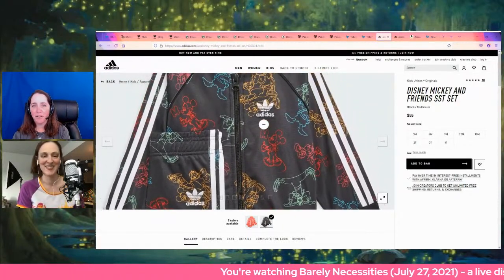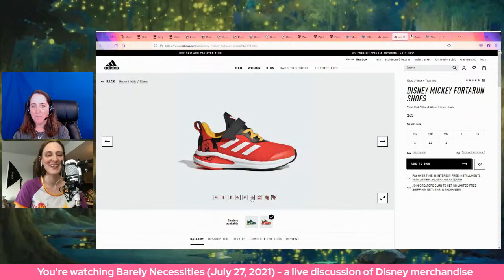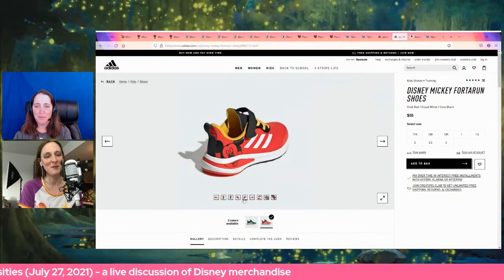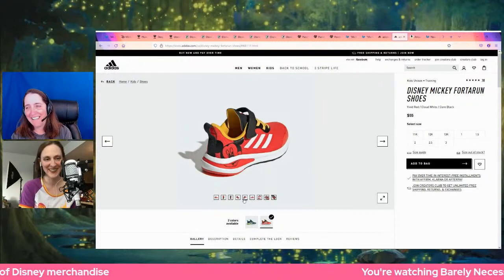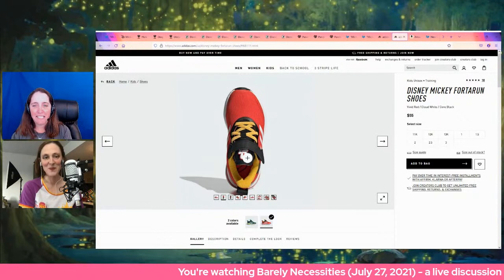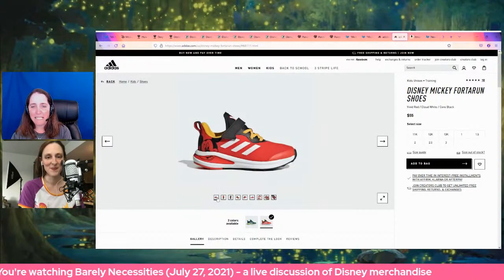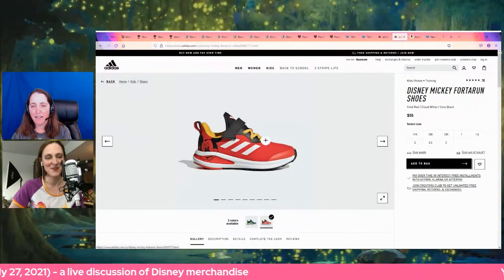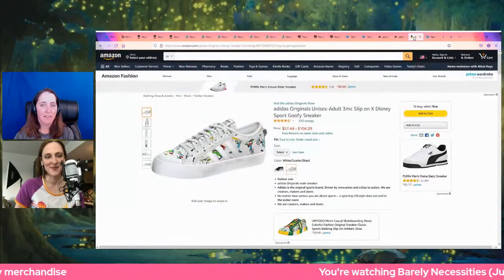That's so cute. And then these. I was wishing my son was still in sizes that would be compatible with this, but he's now in big kid sizes, so this wouldn't be for him. But how cute with the yellow accents and then the little Mickey giving you the peace sign there, and his little head on his profile on the side as well.